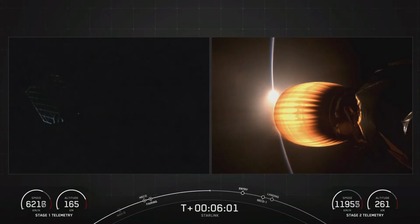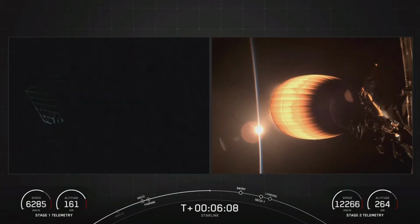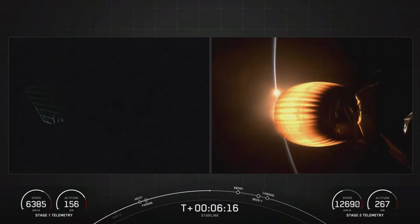As a reminder, on the left side of your screen is a view of our Falcon 9 first stage, and on the right is a view of our MVAC engine on the second stage, currently carrying 15 Starlink satellites to orbit. The 15 satellites on tonight's mission will be joining the rest of our Starlink constellation, which is now delivering high-speed, low-latency internet to over 1.5 million people around the globe.